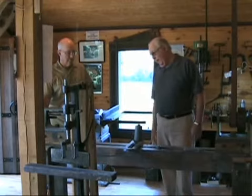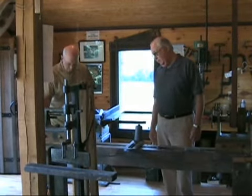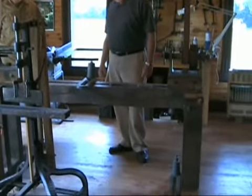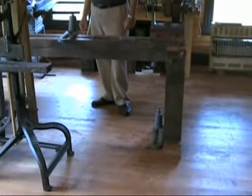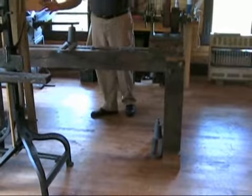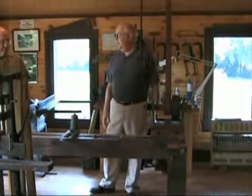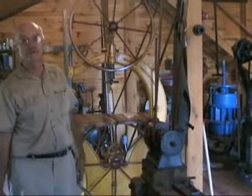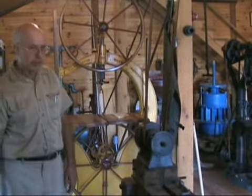The frame is made out of some cypress that came from a place in Chattanooga. So you've got it all back in working order. Oh, yes, I can go slow. I'll get it all going.